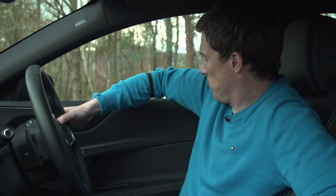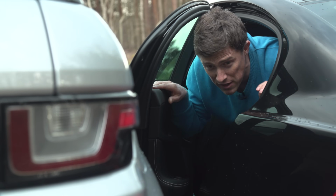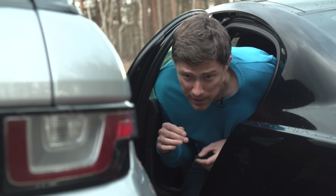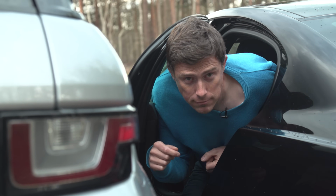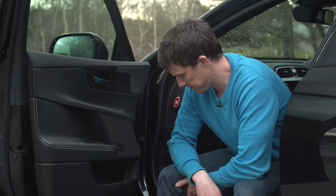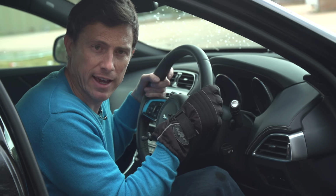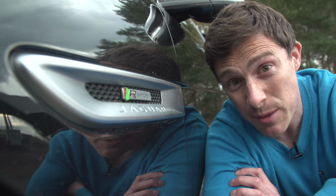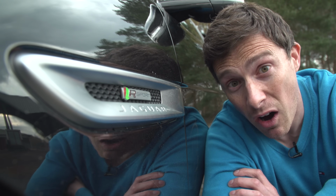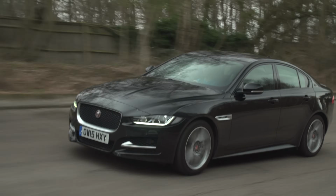The location of the armrests are all wrong, and they're hard. The elongated door design makes it very tricky to get out in tight spaces. I'm stuck. The cubby spaces just aren't as good as in rivals. The location of this air vent blows freezing cold air on your hand when the aircon's on. One of the trim levels is a bit embarrassing to say. This is the R-Sport. Okay, so it may be a little bit of an embarrassing name, but it's appropriate.